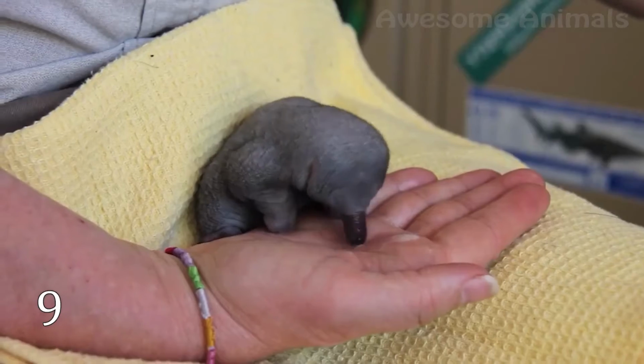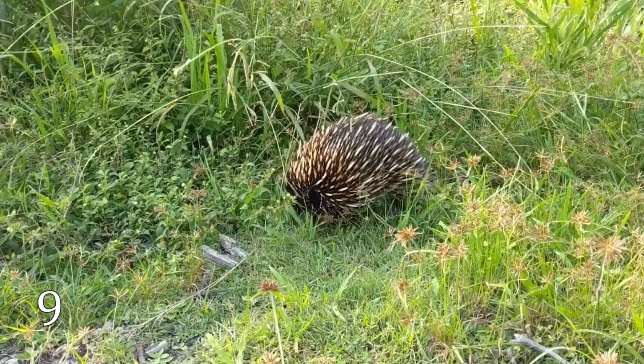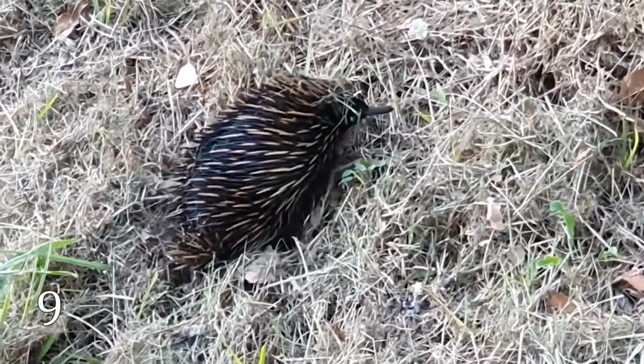Looking at echidna babies, you can't help smiling. They are adorable, but you hardly ever guess who is mom or dad of this creature. An adult echidna is a very unusual ancient creature that lives in Australia. The most prominent echidna feature is its spines that cover all its body.